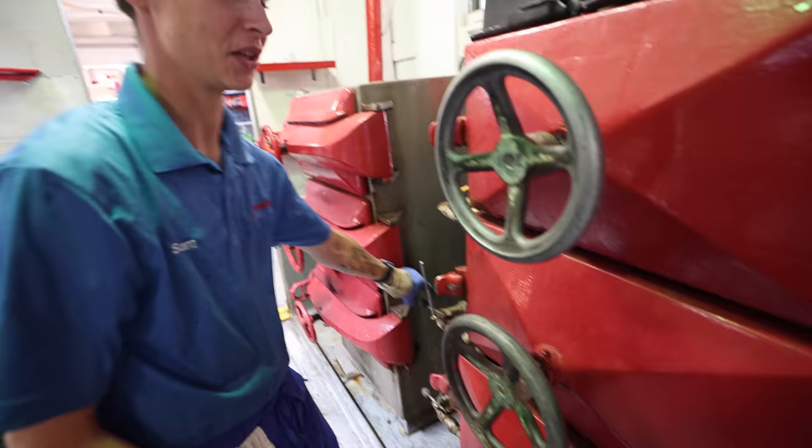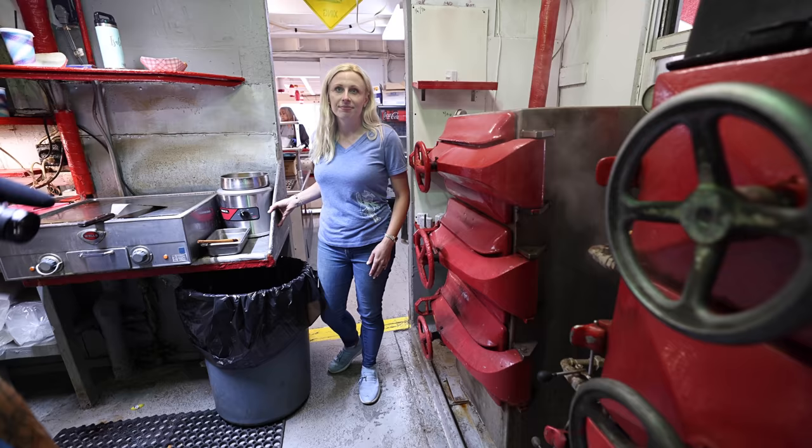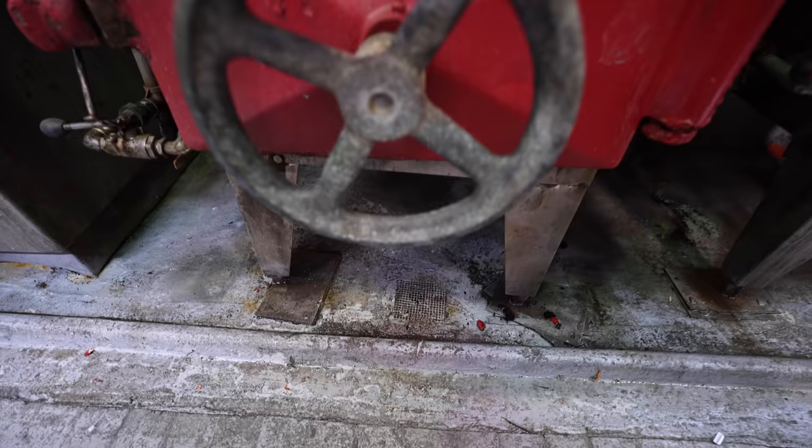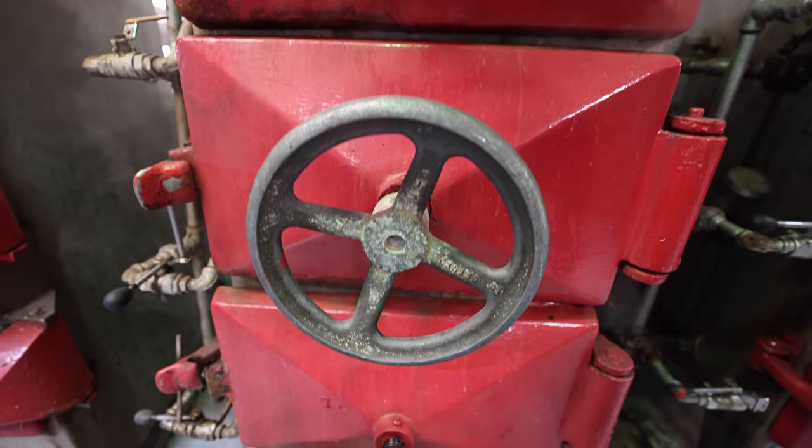How old are these steamers? These are original from the 50s. Wow. So cool. You don't see it like this. It's like a locomotive. Any steamer, any cooking device where you have to turn the wheel to close it, I'm in love with. And you just step into this kitchen and the aroma of it's just a literal cloud of lobster steam that you can smell. It's so good.